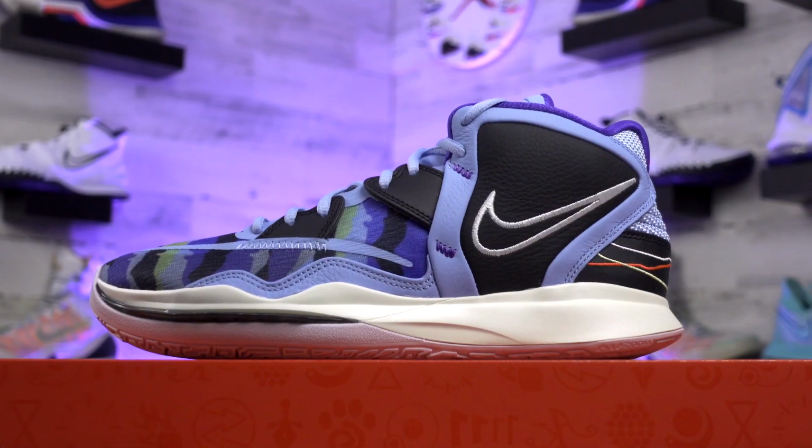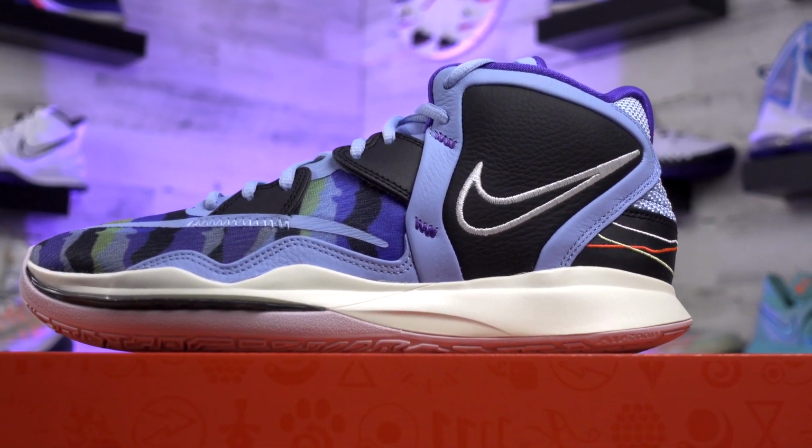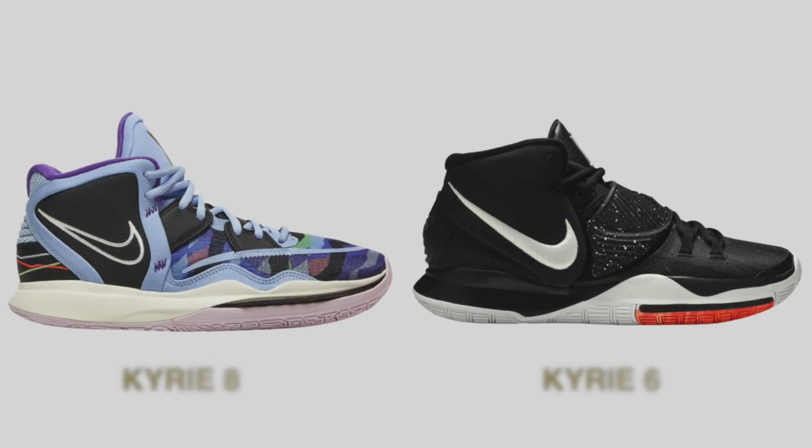So as far as the structure, all of the shoes in his line have looked similar as far as height goes, but there is a Kyrie 4 low version of his line. Other than that, they all pretty much follow the same mid-top look. But in general, it does look closer to the Kyrie 6.